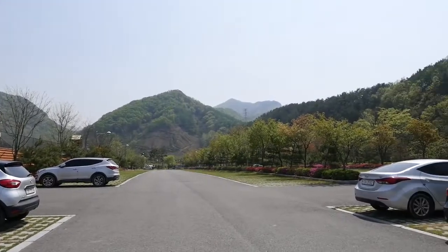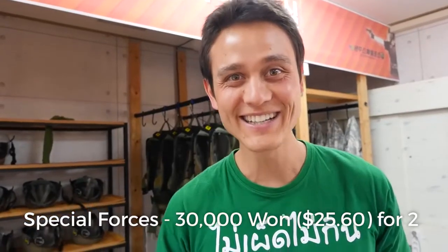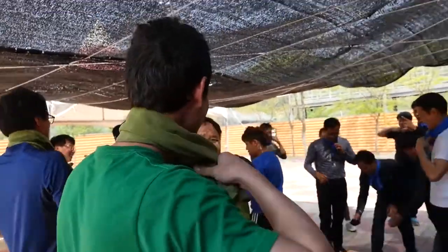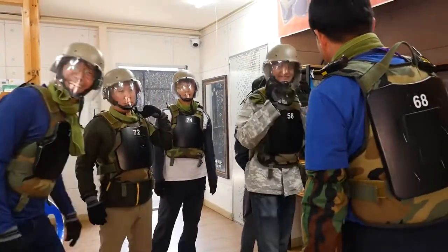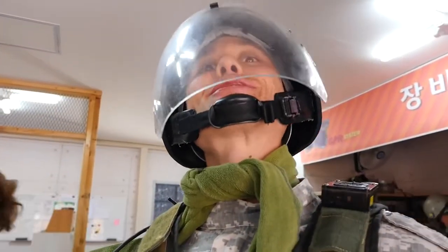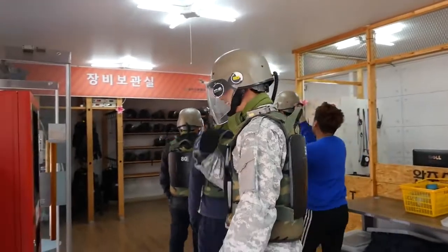We drove to a place called Gosan, and we are in Wonju. I think this place is called the Wonju Special Forces Camp. I really have no idea what to expect. So it's not paintball, but it's these little white plastic pellets. We're about to get dressed in helmets and vests and take to the battleground. I feel a little bit like an astronaut right now. Good to go. See ya!